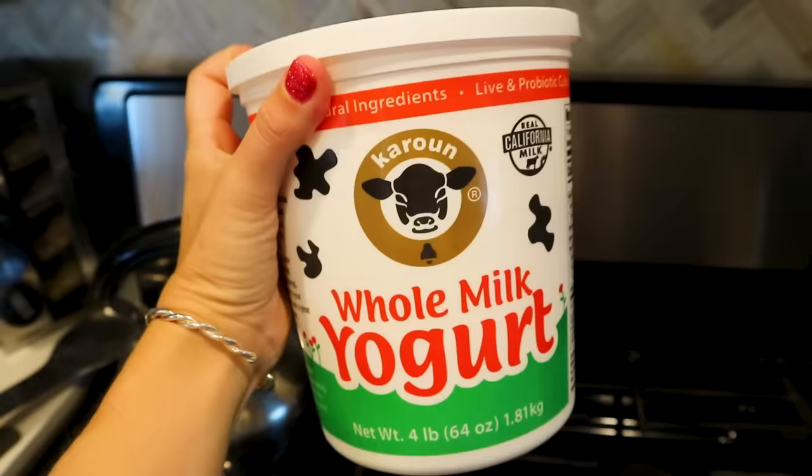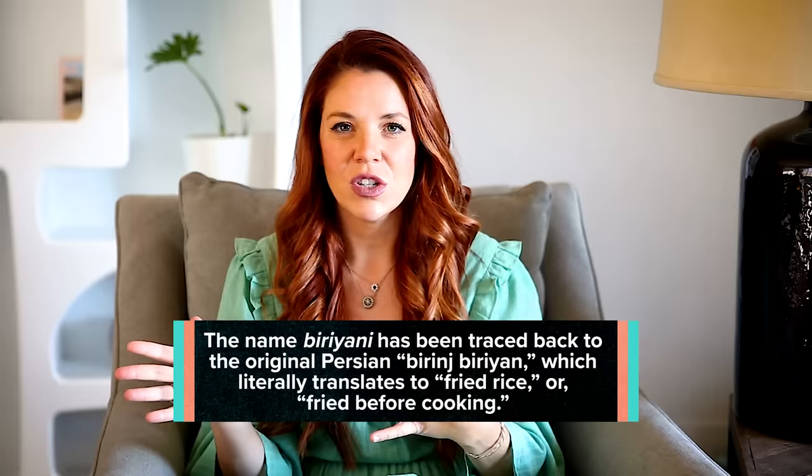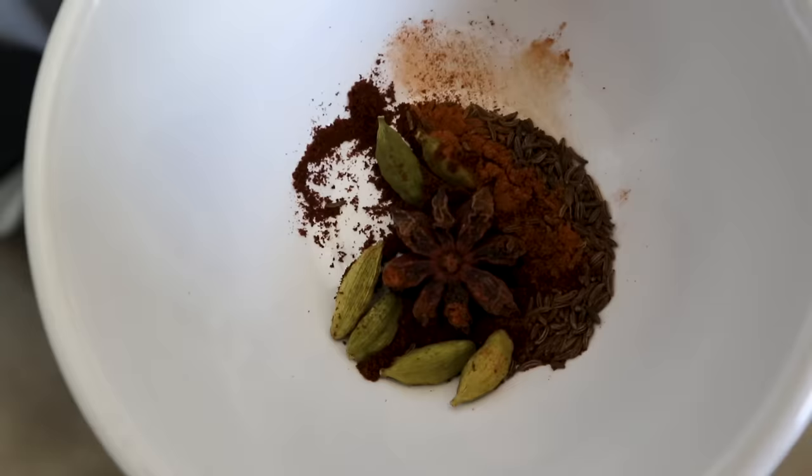I scored my chicken and marinated it in a yogurt and spice blend. Meanwhile, I soaked my rice, and it's this interesting way of par cooking it before you actually cook it. So it soaks for 30 minutes and gets a little tender, and then you cook it in the biryani. Got my little pot of spices, and we're gonna toast them. And that really brings out the spice flavor and scent. It really makes them aromatic.